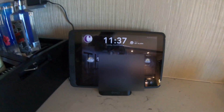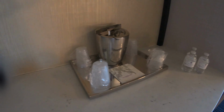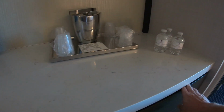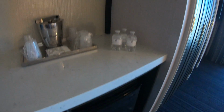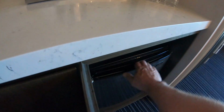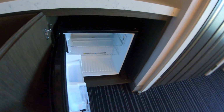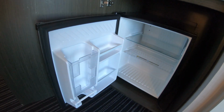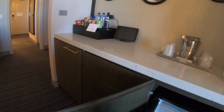There's a cold minibar underneath and one on the countertop here as well. And again, they're going to charge you a fortune if you remove one of those, so I just let them be. There's also an iPad on this counter that pretty much controls everything in the room from lighting to television. And it also gives you a lot of information about the hotel and the temperature outside and stuff like that.